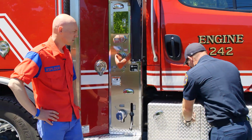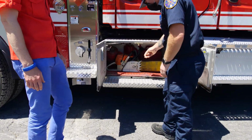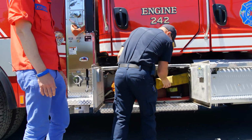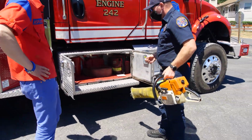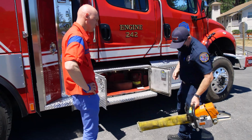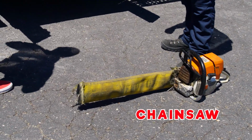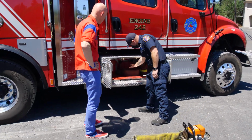Down here we actually have our chainsaw. Now would that be for cutting down vegetation or for cutting open an accident? What would you be using that for? Chainsaw cutting vegetation. Vegetation fires. You can clear brush with it, take trees down with it. It's quite versatile.